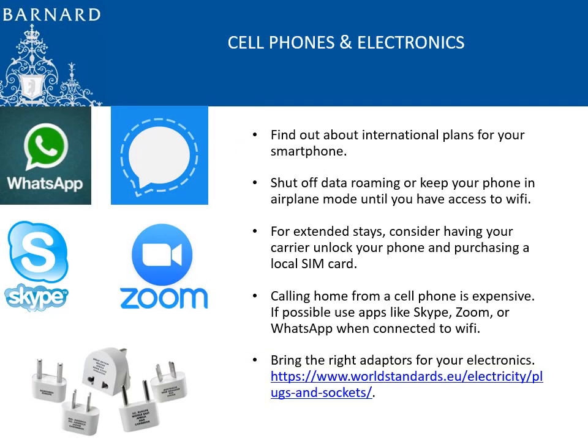When it comes to cell phones, international plans are getting increasingly more accessible and more reasonably priced. You should check with your provider on the various options. Since such plans often have limits on the amount of data you can use in a given period, it's a good idea to turn off data roaming while you're abroad and rely on Wi-Fi access, which in a number of countries can be pretty widely available.